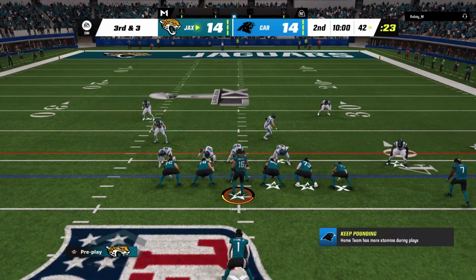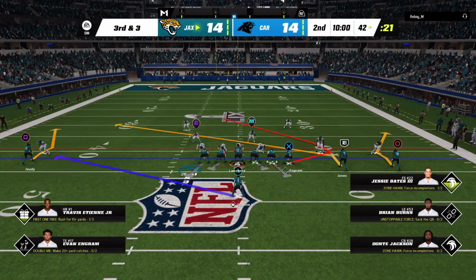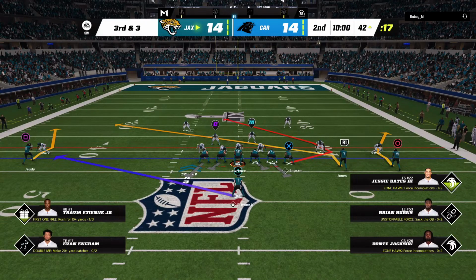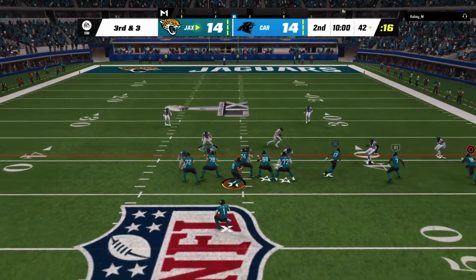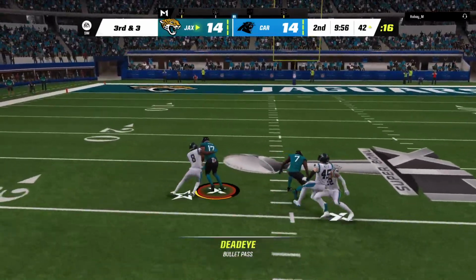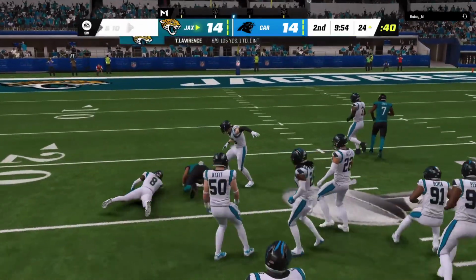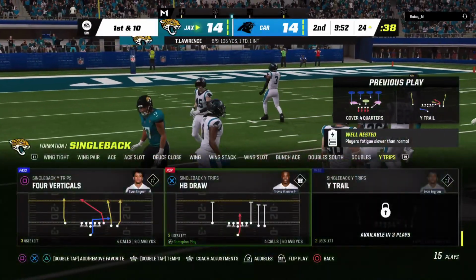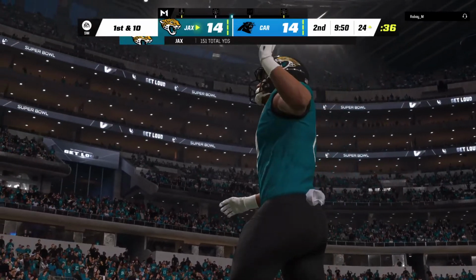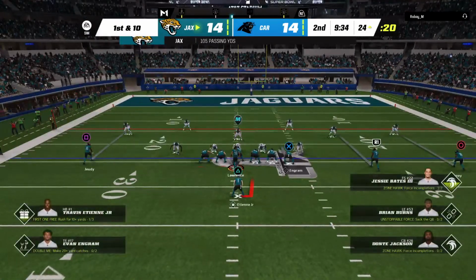Seventh play of the drive now as they come up on a 3rd and 3. Looking to throw, Lawrence. That's caught by his tight end, Evan Ingram. And they're going to have another first down as the tackle's made at the Panthers' 24-yard line. His first catch, and it's a pretty big one. They get the conversion on 3rd down.